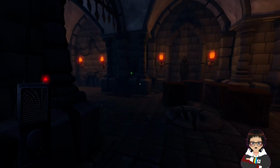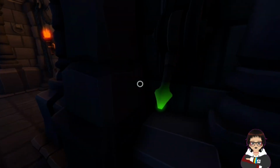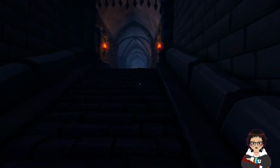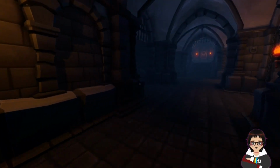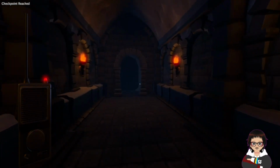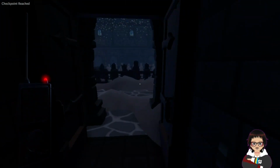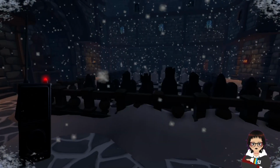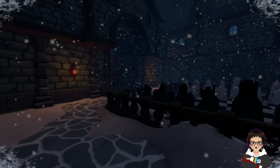Okay, I think I'm close to leaving this place. The next one after that should be the chest area. I'm out of this place! I'm out of this place. Wow. Okay. This looks cool.